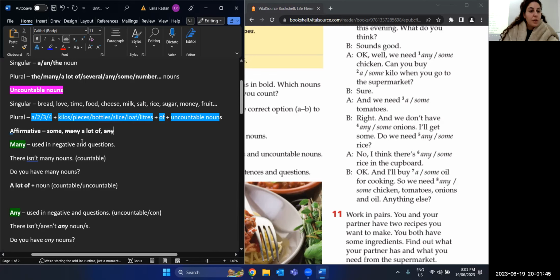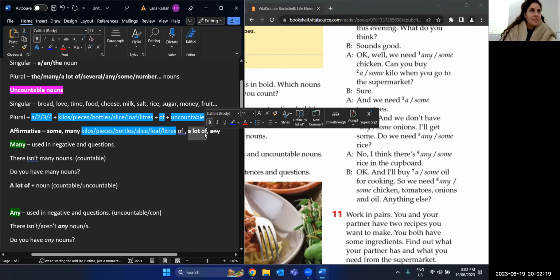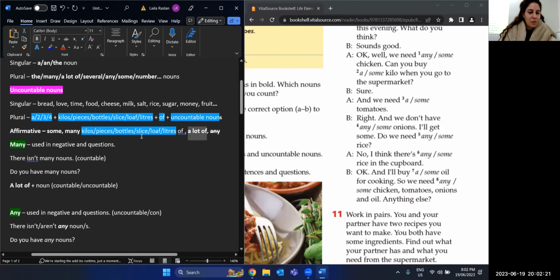Bottles of wine. I have many bottles of wine. So many, you can only use it if you say, I have many pieces of, only if you put these words. Actually, I'll take that off because we can, but you must say this after it. So I have many loaves of bread. Oh, it's easier to say a lot of. I have a lot of wine. Instead of I have many bottles of wine, I have a lot of wine at my house.